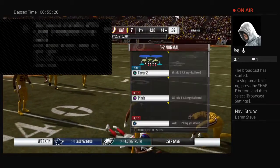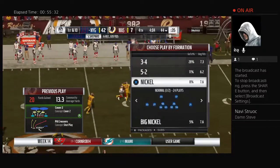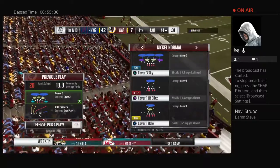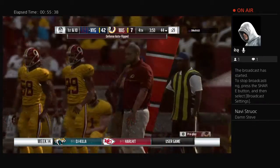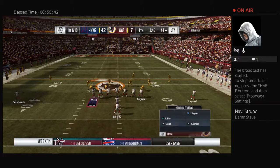How about the read, though, by the defensive guys? They weren't fooled at all and actually ran with the lineman to where the play was and smothered it for a loss of yardage. A pair of first downs gives them a 1st and 10 up at the 44.